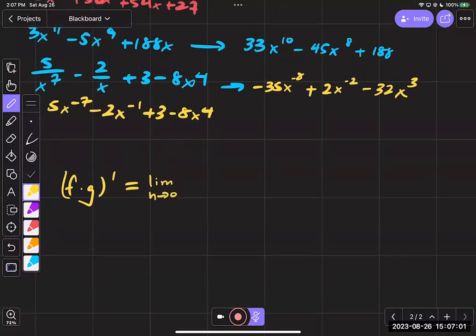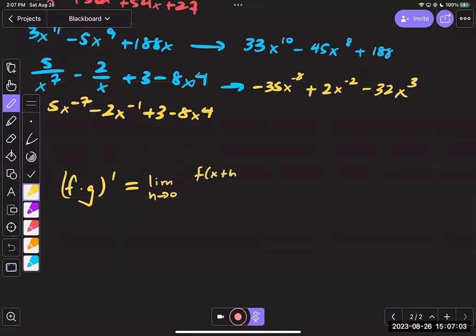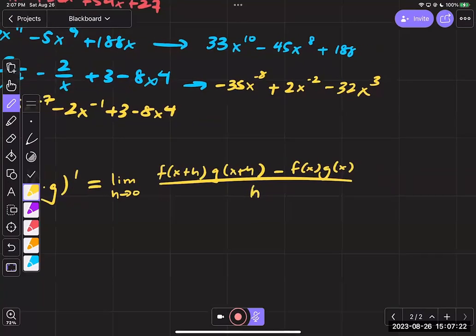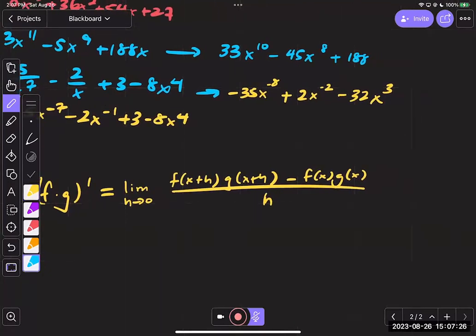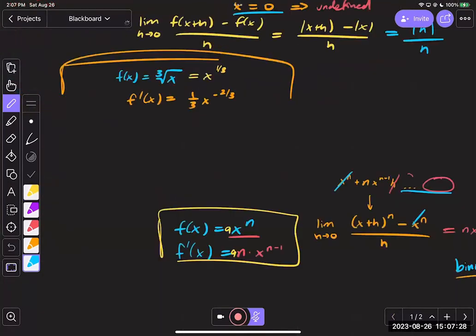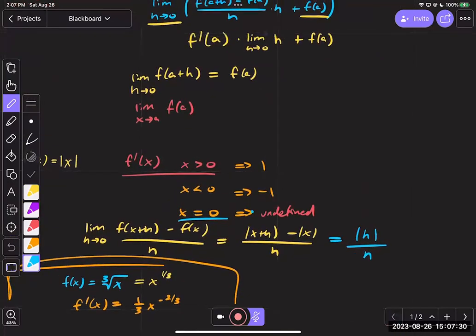f of x plus h minus f of x. Well, it's not just f at this point, it's f times g. So f of x plus h times g of x plus h minus f of x times g of x. Look good? Yeah. And then all this being divided by h, because x plus h minus x is just h. Okay. Then from here, I do want to make a note at this point.